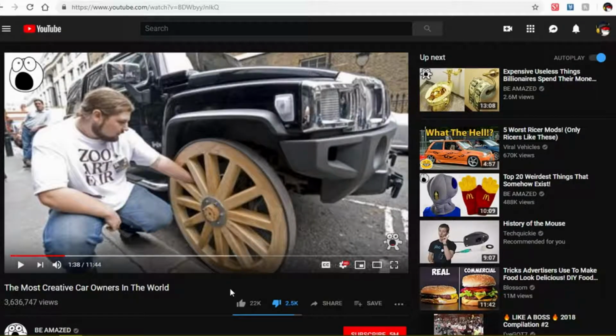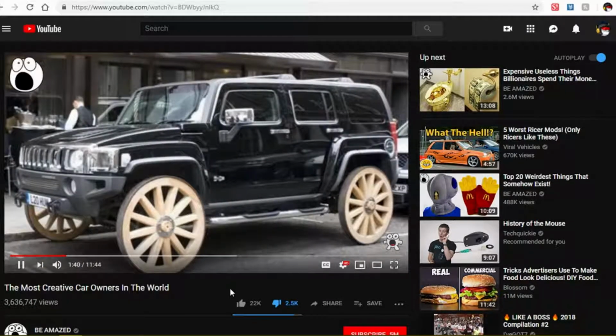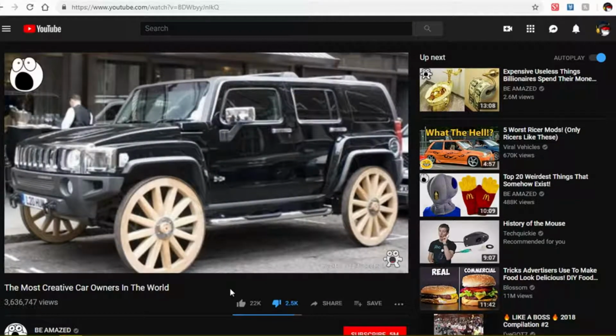In fact, it just makes the Hummer look even uglier than it already is. Because, you know, Hummers are Hummers, unless it's like a military Humvee, but the luxury Hummers are just ugh. That's my opinion, but moving on. Attaching wooden wagon-style wheels to his motorized Hummer. It's unique, that's for sure.